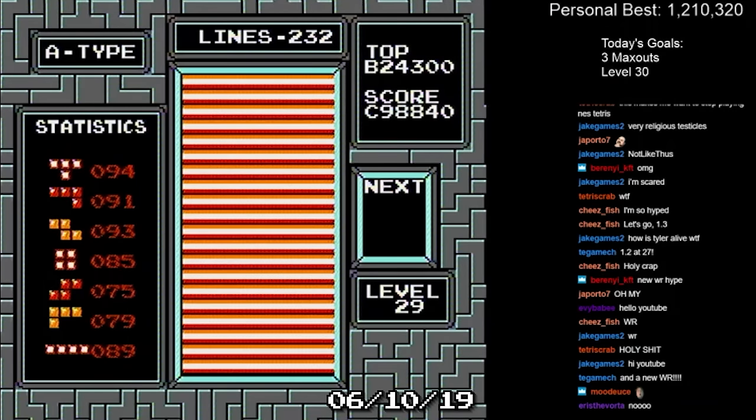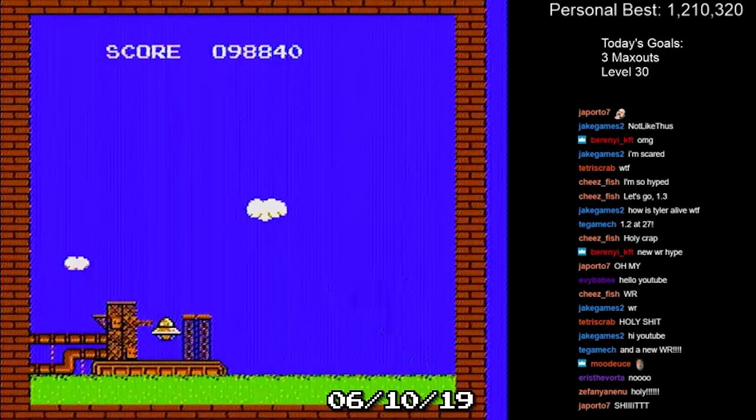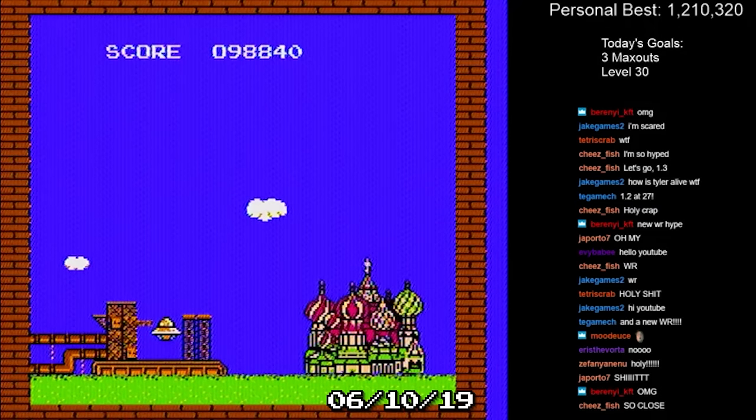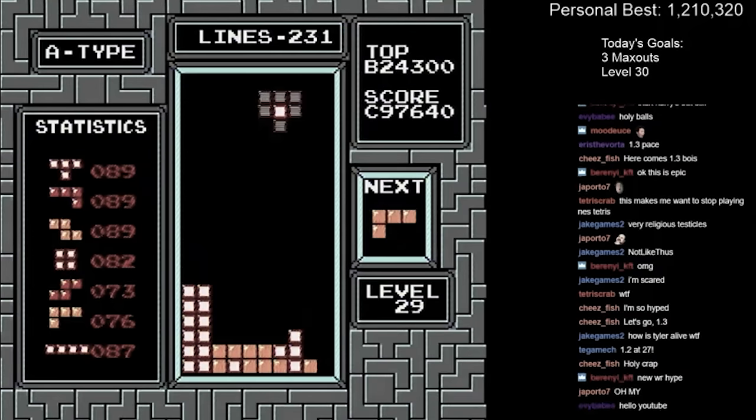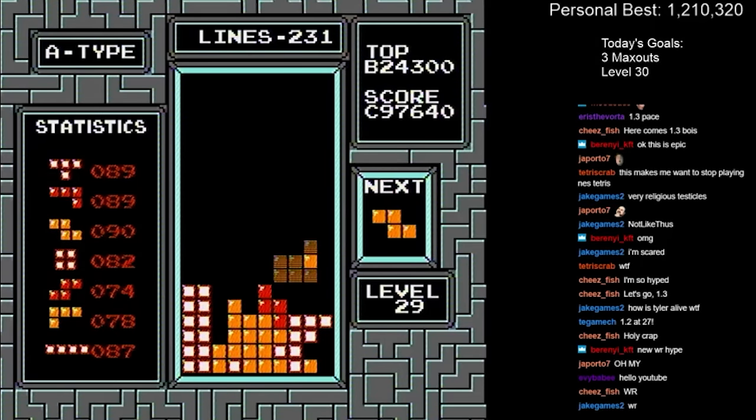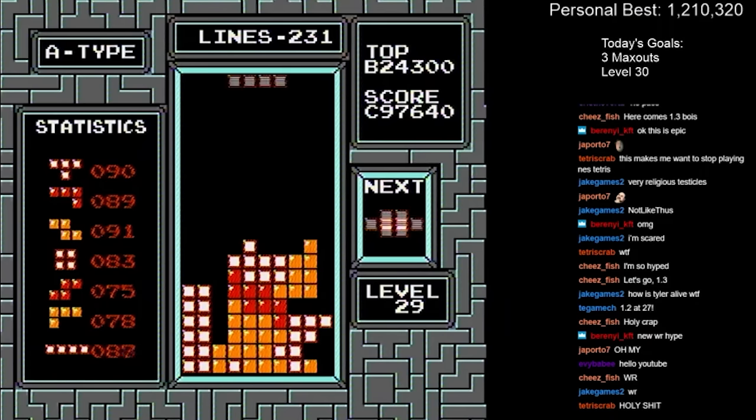Tyler finishes the game with 1.298 million points, less than 2,000 away from 1.3 million. 1.3 was well within his grasp, but he missed the double with the T-piece going into level 29, killing his chance.